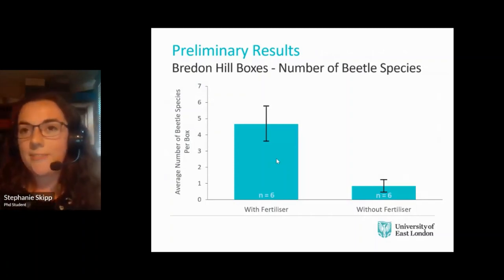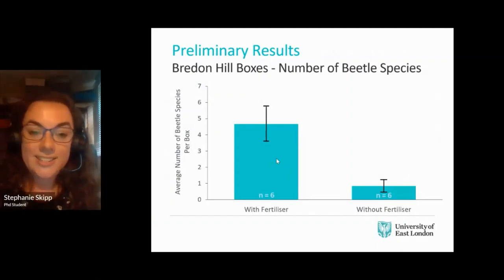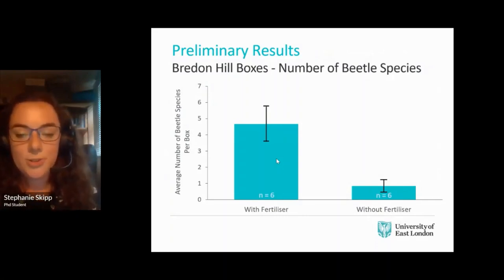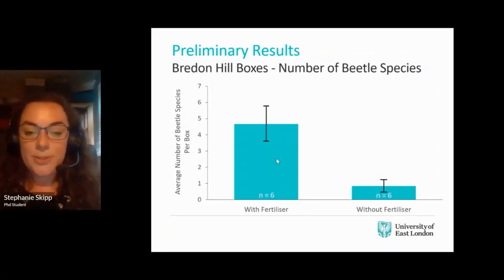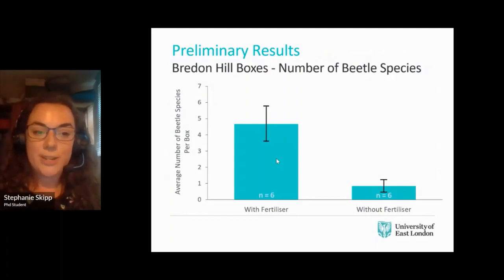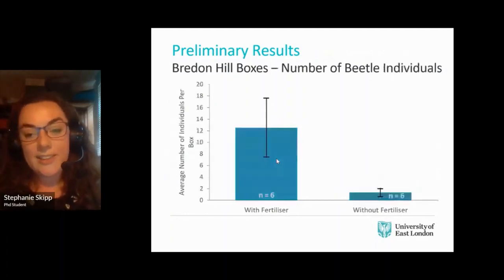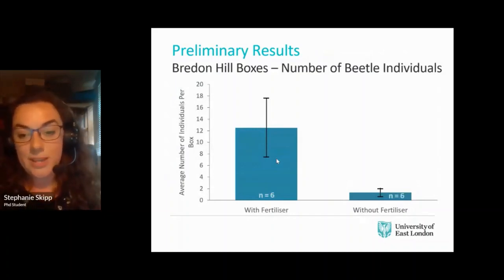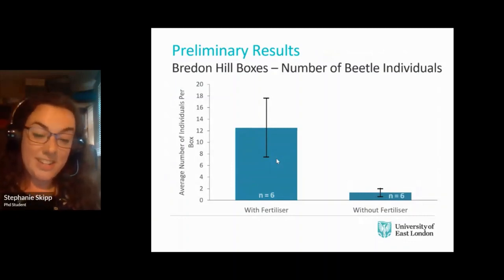With the first set of beetle box studies looked through, one of the interesting things is that there seems to be quite a strong difference between the beetle boxes that had the fertilizer added and the beetle boxes that didn't. So this is Breeden Hill, the average number of beetle species per box, and this is for Breeden Hill, the average number of individuals of beetles per box. Both of those seem to show quite a strong difference emerging, that beetles do really like a bit of fertilizer in their boxes.